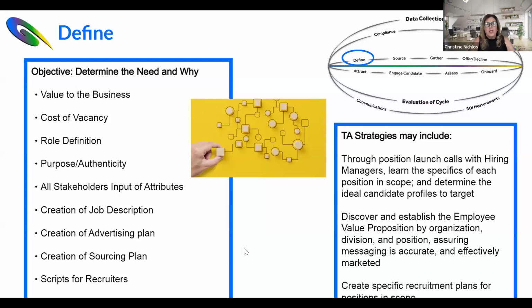Right. And understanding you may have $400,000 cost of vacancy on one position for sales, but if your cost of vacancy is, I'm just making numbers up, $100,000 a year for a customer service rep, and you've got 20 of those open, you know what I mean? Where is this really supposed to be going? So I think really addressing the cost of vacancy can help you not only know what to focus on, but to really build your value to the business. And it's just not done enough.